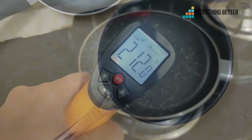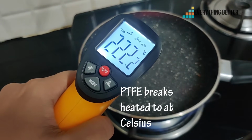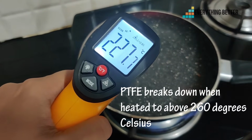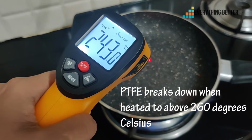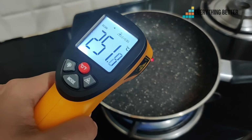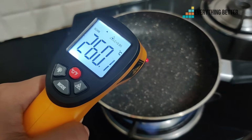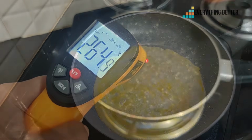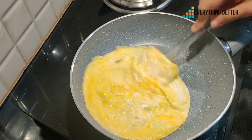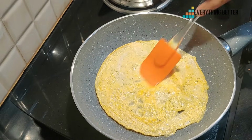But first, a disclaimer. Non-stick cookware is made of PTFE, which is polytetrafluoroethylene, which emits toxic fumes when heated above 260 degrees Celsius. On a high flame, it takes just 1.5 to 2 minutes to reach this temperature. So, it's not the healthiest or safest cookware out there. But considering the convenience that it offers, non-stick cookware is a preferred choice for many.